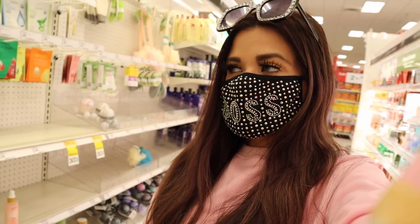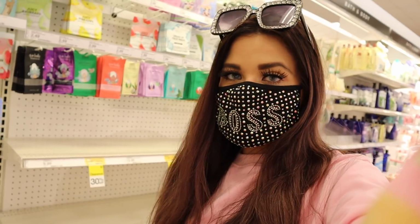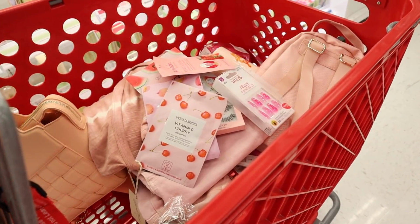I can't believe I found these face masks, you guys. They're seriously amazing. So some of them are actually going into the giveaway, so keep that in mind. But I definitely hit the jackpot in every single section.